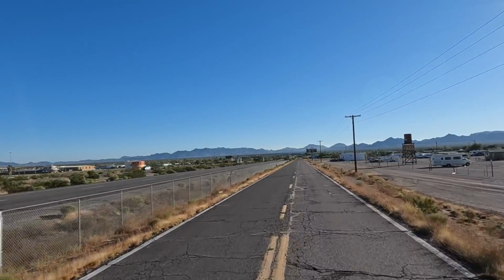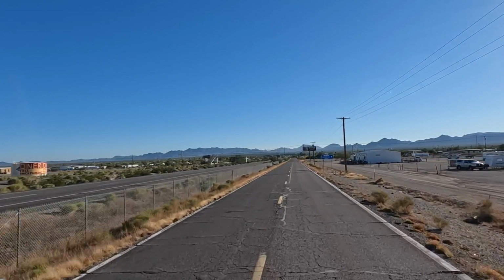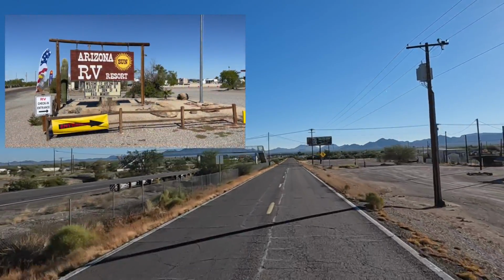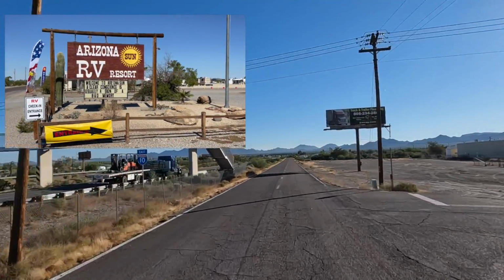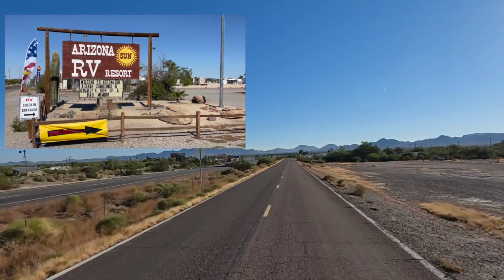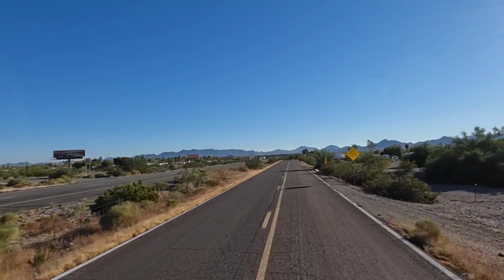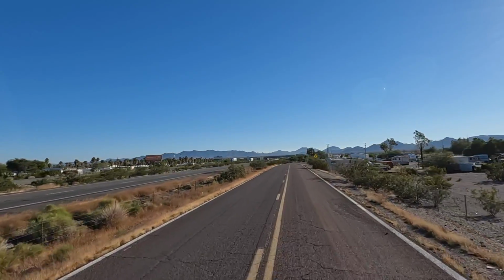Looks like a few rigs there at Desert Gardens on the right. Oh, I want to do a big shout out. Arizona Sun RV Park over on East Quail Trail. They're over there behind Town Hall and all that. Big shout out to Barb and her husband. He's just recovering from heart surgery, so I wish them both well. They're the managers there. Good people. If you need an RV park to stay at, definitely check out Arizona Sun.